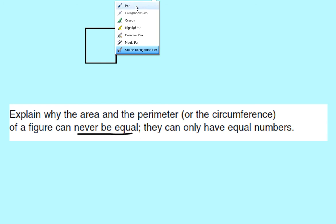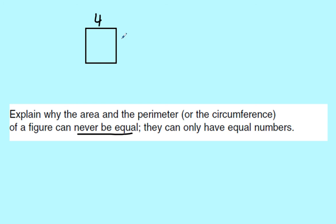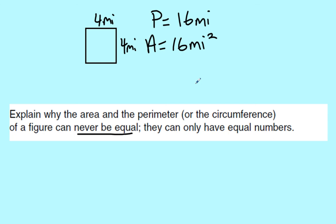What was the number we used here? We said a square had a side of 4. Let's say this is 4, this is 4. Then our perimeter equals 16, and our area also equals 16. And you say, why aren't these equal? It's a difference of units. So if this is 4 miles, and this is 4 miles, the perimeter is just 16 miles, right? But the area is miles squared.